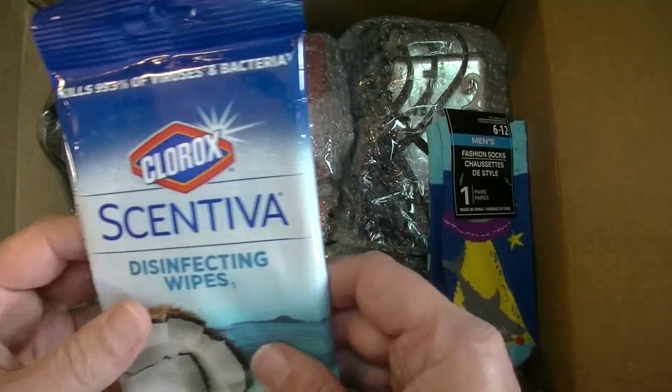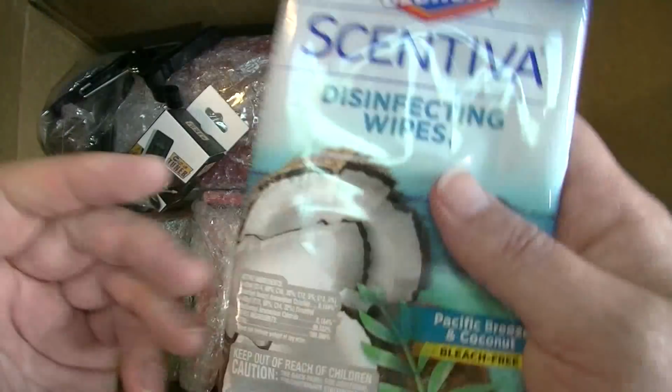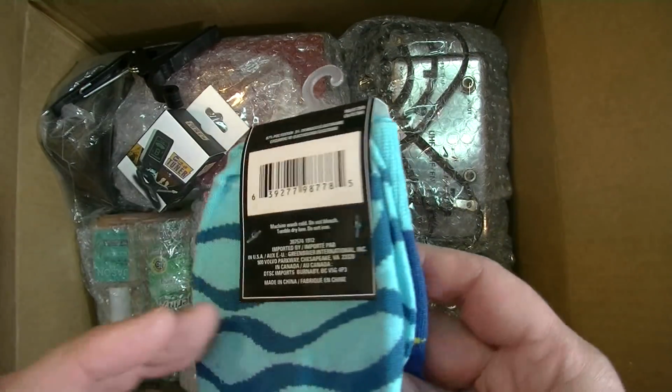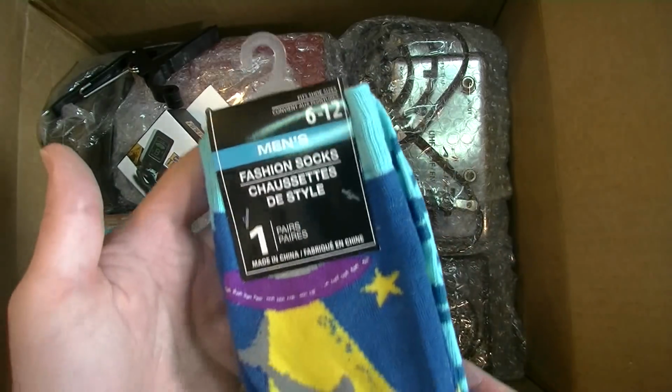This is all a lot of very useful stuff, just practical stuff. Some disinfectant wipes. I can use those in the car. Thank you. Some shark socks. Yeah, you weren't lying about the shark socks. Wow. All right. All right, Dan.